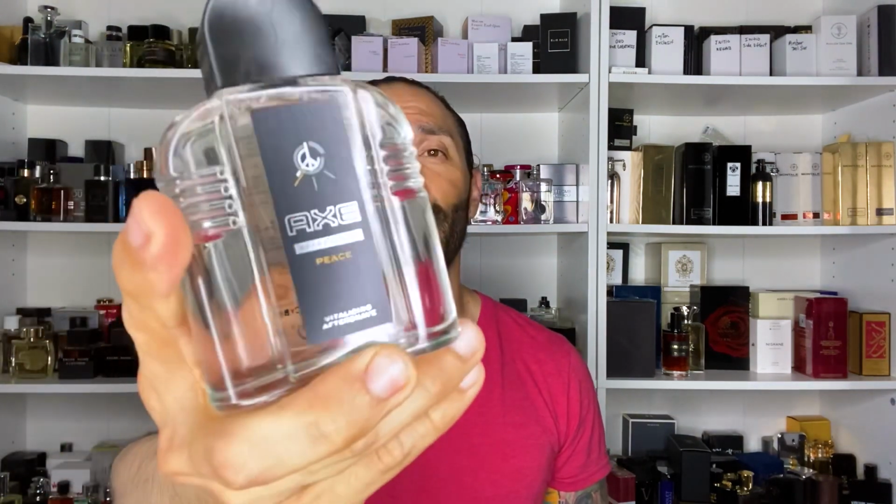Now, this one's not going to be for everyone. Obviously, if you already own Dior Fahrenheit, there's really no reason to purchase this. But if you're interested in Dior Fahrenheit, you don't want to spend the money, you're a teenager, you can opt for the Axe Peace body spray. I'm sure they made the body spray version. Maybe there's a body wash if you want the full package. Axe Aftershave is a nice starter fragrance for a teenager. This would be a good choice for someone who wants to just smell clean, masculine, and doesn't want to spend a lot of money. It's not going to last that long.